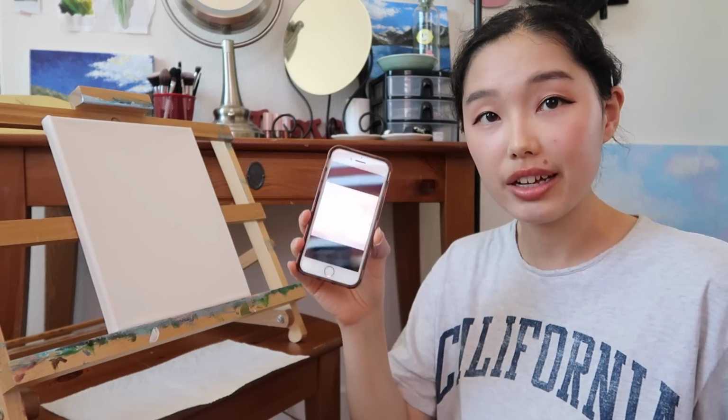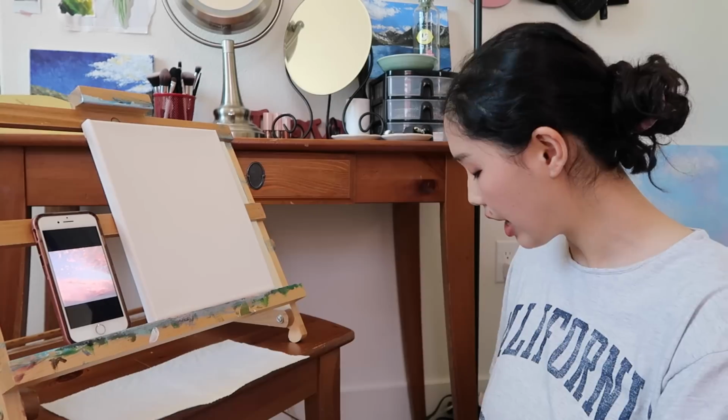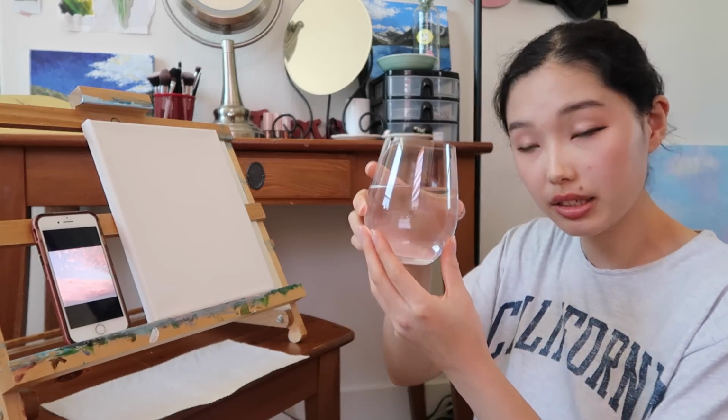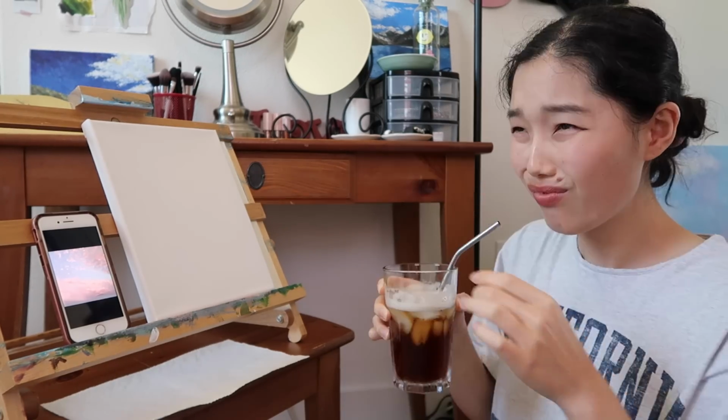My reference photo today is this one that you can't see. It is a picture of clouds that I took one day. I put it on my Instagram story, but, oh, now you can see it. This is a picture that I took. Now I'm going to go in. I do have a cup of water for my paint. I just hope I don't accidentally drink my paint water, because sometimes that almost happens.